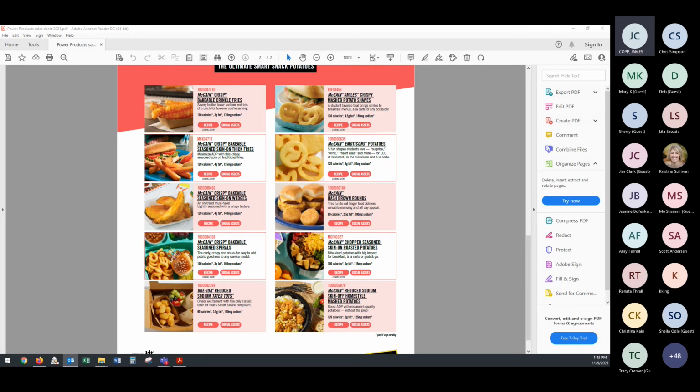Now, like I said before, we're going to have some issues till December 1 on the chopped and formed items, the tots and the hash brown rounds. But everything else you should be able to get. If for some reason you try to order and they're not available, just keep trying. There have been some temporary spot shortages, but the long-term outlook on all of these items is excellent. We anticipate by December 1st, there won't be any shortages on any of our items. So that's our 10 power products, our most popular school items.